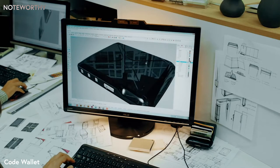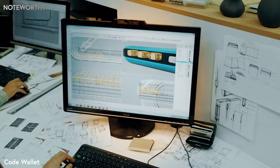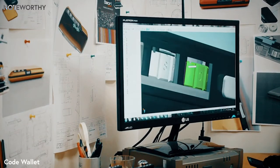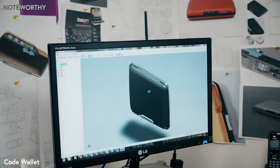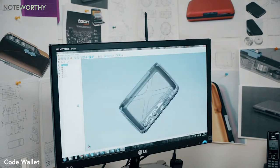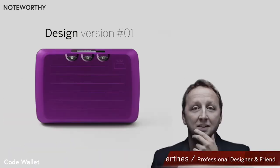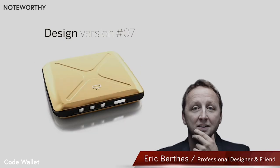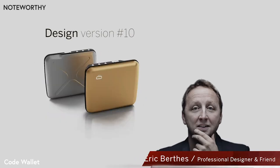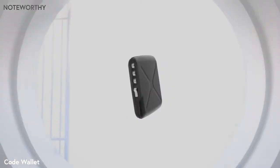We've been working on this idea for the past 2 years with professional engineers to reinvent and develop the locking system to adapt it to a wallet. It's very light and strong thanks to its conception and high quality materials. We've also been working with the designer Eric Bertis and his design agency in Paris to make this wallet aesthetically beautiful and practical in its use.